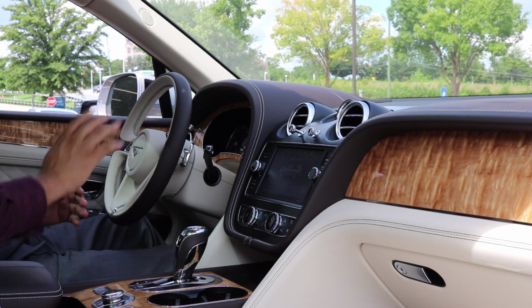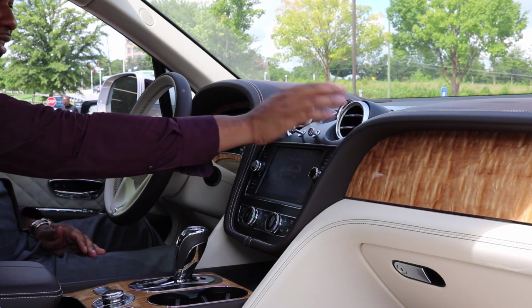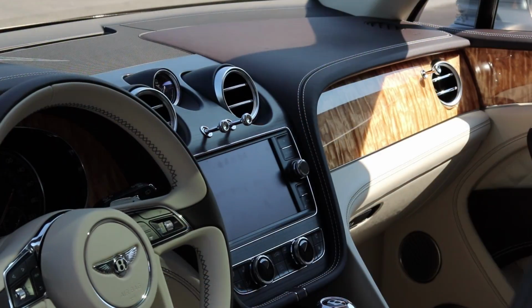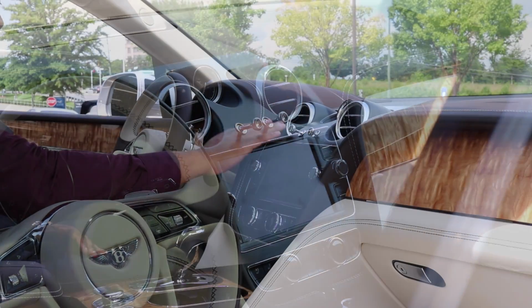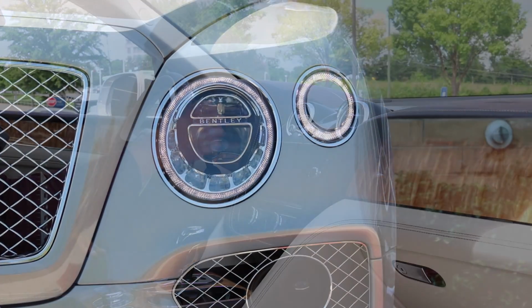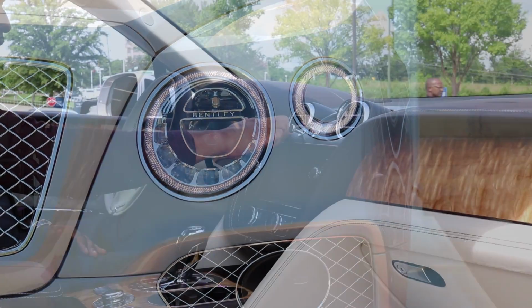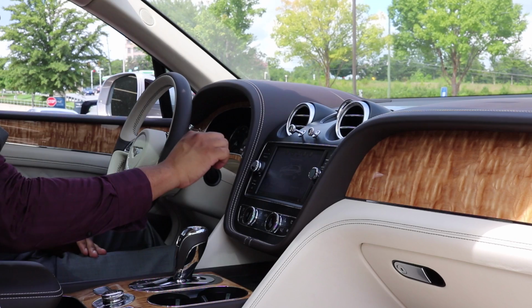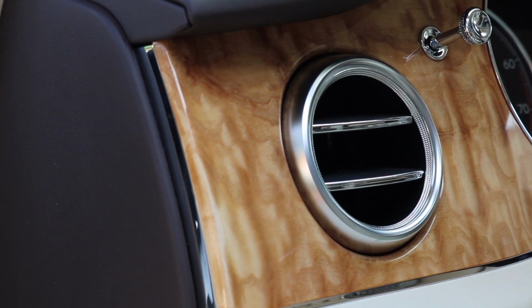So let's start off with the top of the dash. Starting at the top, you have these nice sized aluminum air conditioning vents with the clock in the center. Now, coming back to the air conditioning vents, remember how we went over the details of the knurling on the headlamps and the headlamp washers? Well, if you look closely at each of the air conditioning vents of the Bentayga, you'll be able to see that same knurling carried on throughout the interior.